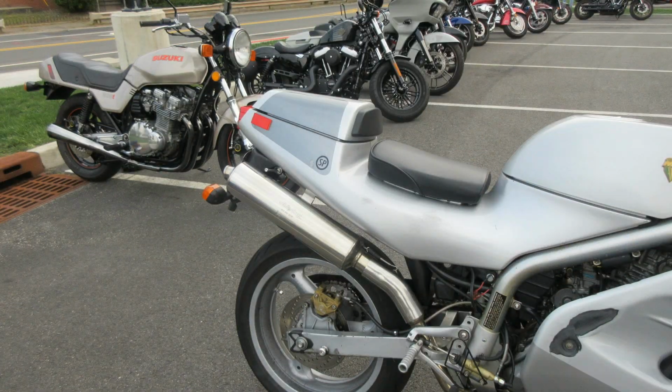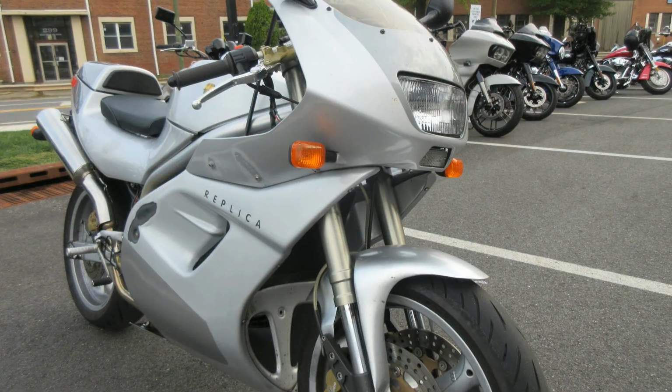This is an unusual bike, but I don't know the history of it. Look at the seat. It's an unusual seat. And I guess the back piece opens up like a little luggage rack or something back there. Very unusual bike, but I don't know the history of it.